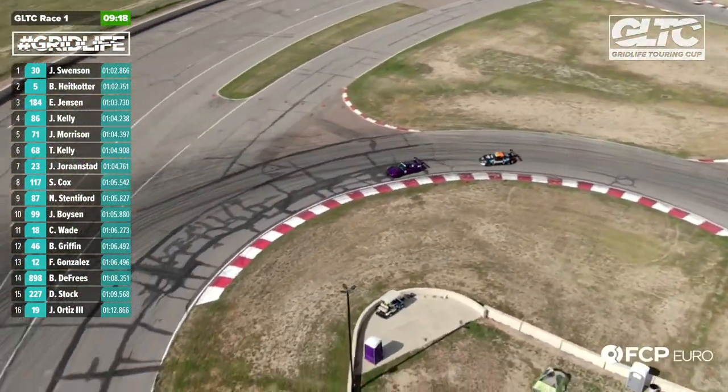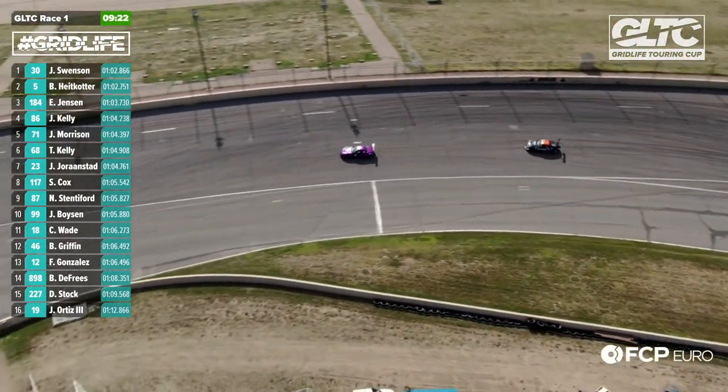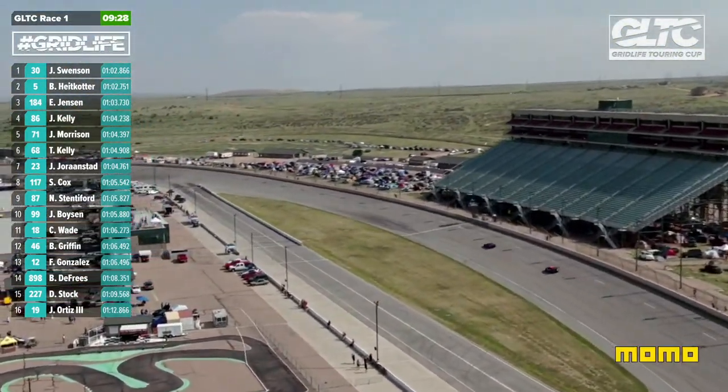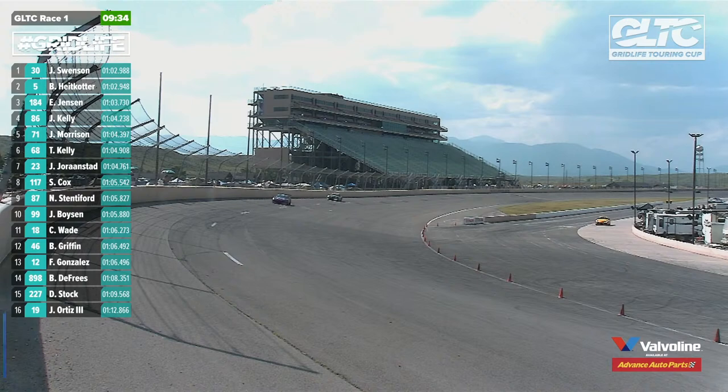Oh, he gained a ton. Big slide on entry to 9. That's going to cost him. You see him wash the rear end out just a little bit. He was so aggressive into 8 and 9. I think it might have cost him there just a little bit, but he felt the gain, Tom, so he might try that again. Yeah, you see that gain on the way in. Highcutter is rolling his entry speed, but then the back end got away from him. Swenson swinging way wide and then getting the power down.